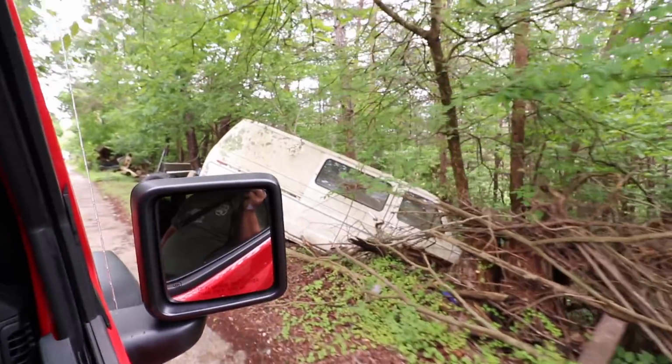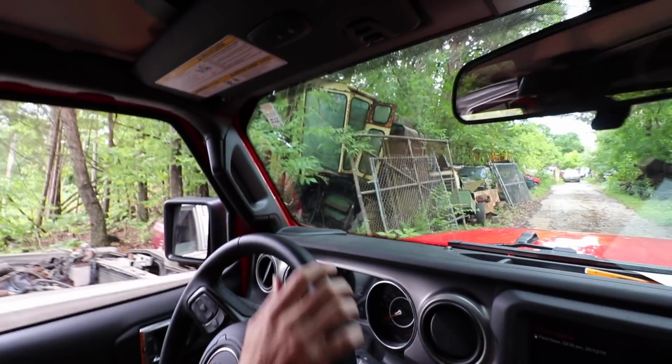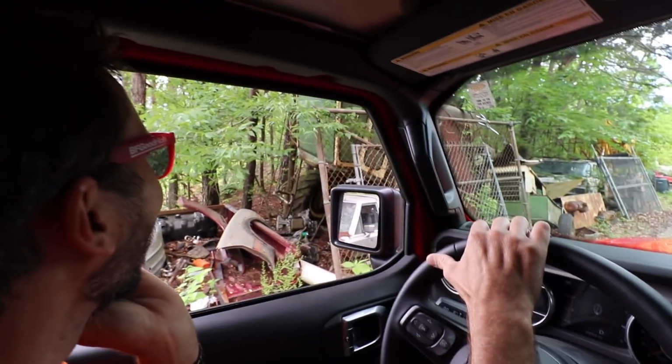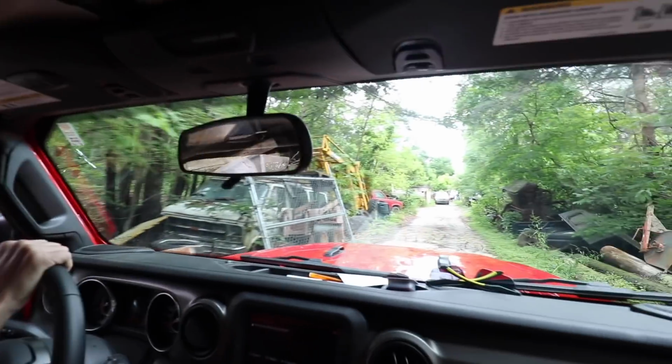I was about to say, if you want that van, I don't know that it'd be worth getting. It'd be a pain in the ass. Oh, is that a combine? Damn, you know you've hit it good when you found a combine. Look at that. Let's get us a corn harvester, Matt. Look at that thing. Heck yeah. How do you end up with a combine in the middle of a junkyard?